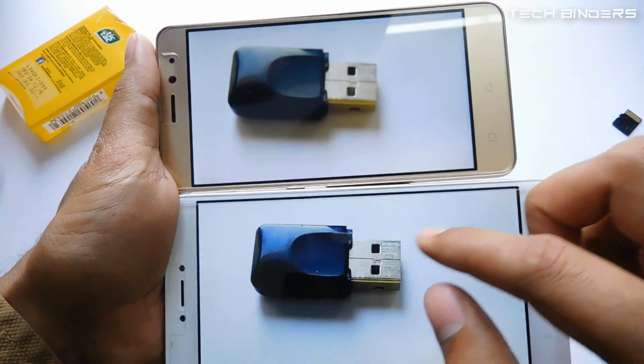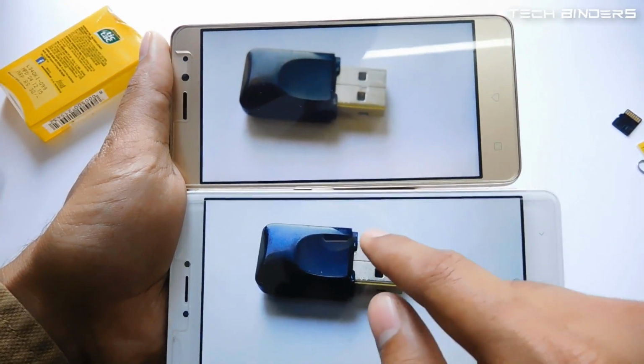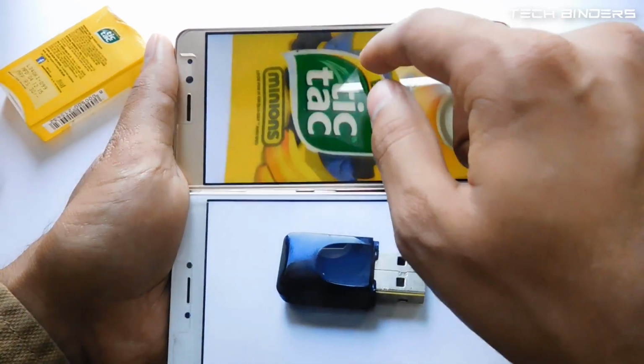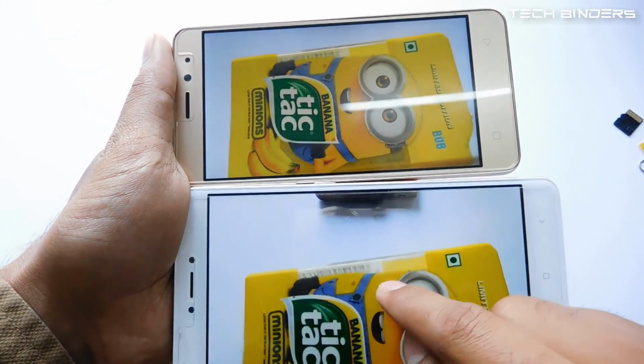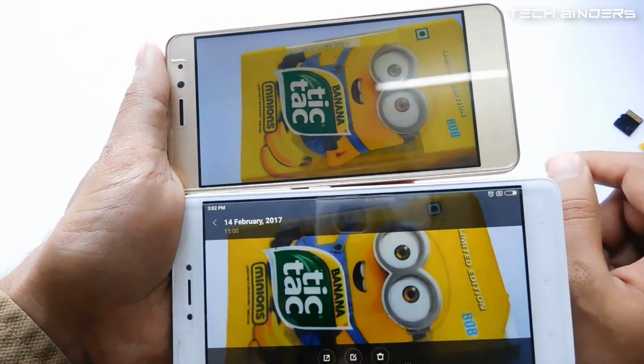So here also you will find that the color representation is very well done in the case of Redmi Note 4, while it's missing in the case of Lenovo K6 Power. We cannot say that the camera quality is bad in the case of Lenovo K6 Power, but in this comparison you will find that Redmi Note 4 is the winner in the camera quality test.